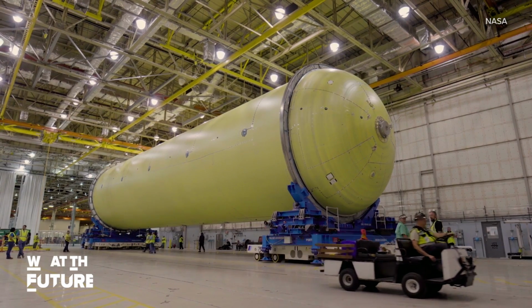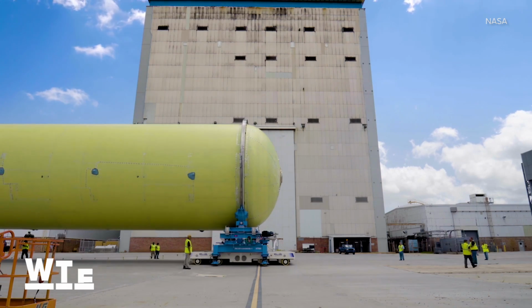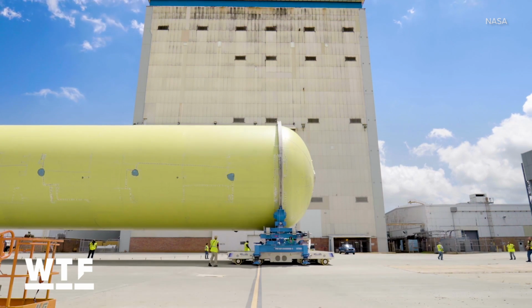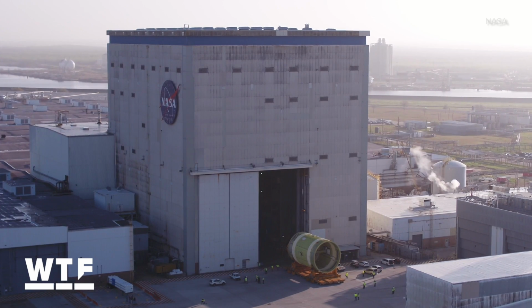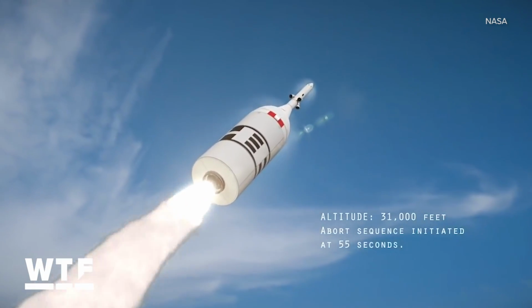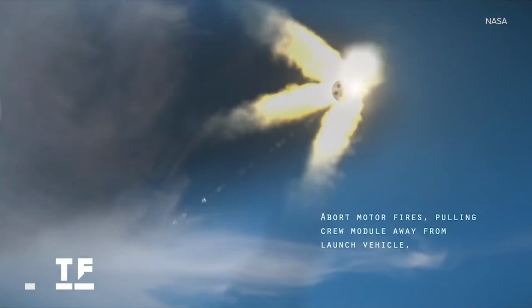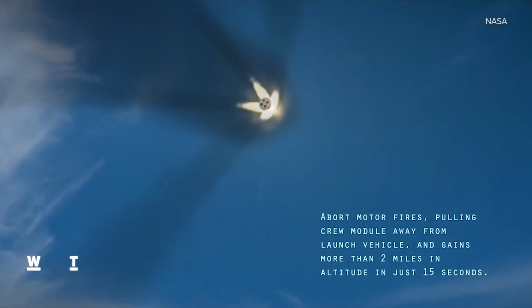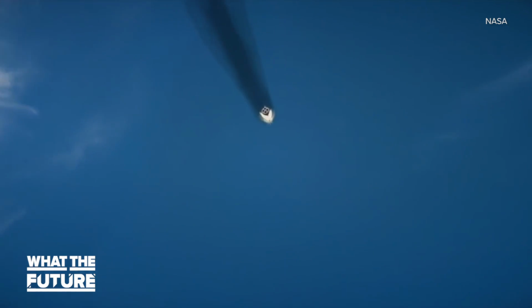All right, so what's next for SLS? There are obviously a ton of moving parts here. Right now, the core stage is 4/5 of the way done. Boeing expects to have it complete later this year. Then it gets shipped to NASA's Stennis Space Flight Center in Mississippi for testing. Also worth noting, in early July, NASA plans to launch a test version of the Orion. The plan is to send it up 6 miles to test the launch abort system, which of course is there to get the capsule and crew to safety if something happens during an ascent on SLS.